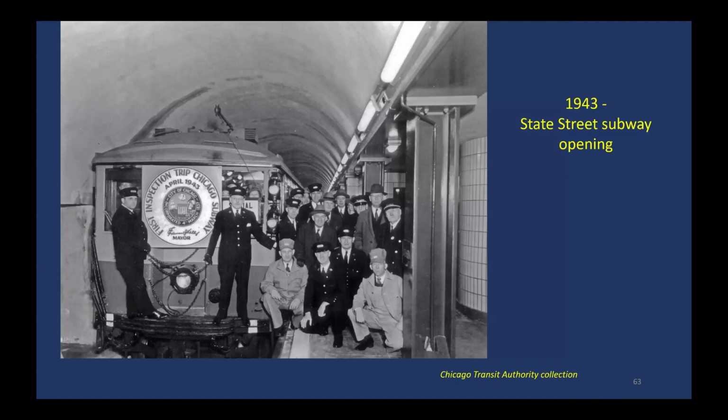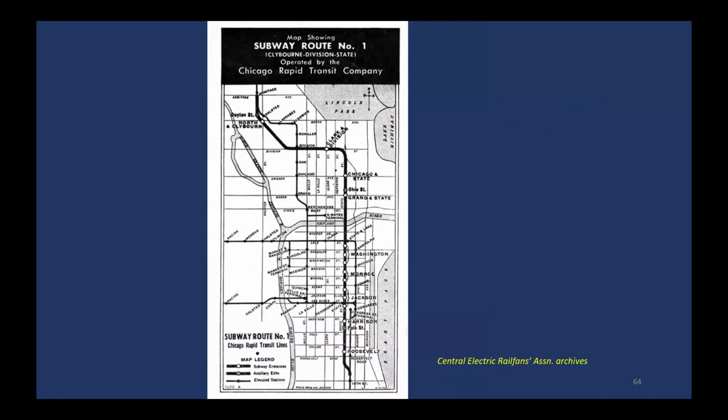So in 1943, thanks to the Public Works Administration grant, where we didn't get the streetcar subways, we did get the State Street subway. So for the first time, it was desperately needed. They'd been planning a subway for decades, but never could get a combination of resources and agreement all at one time to be able to get it built.